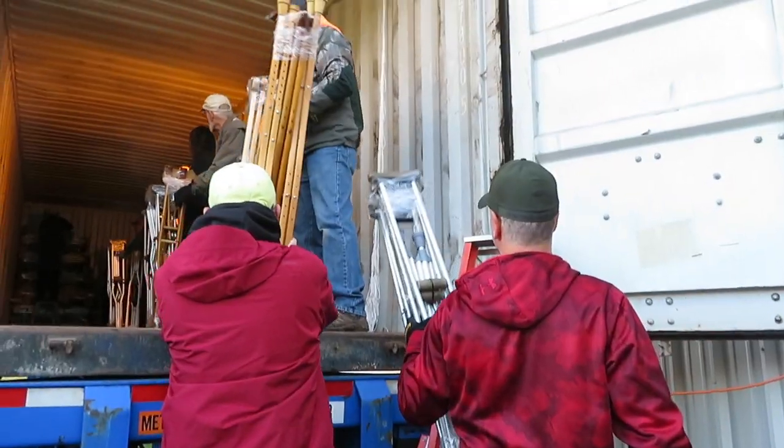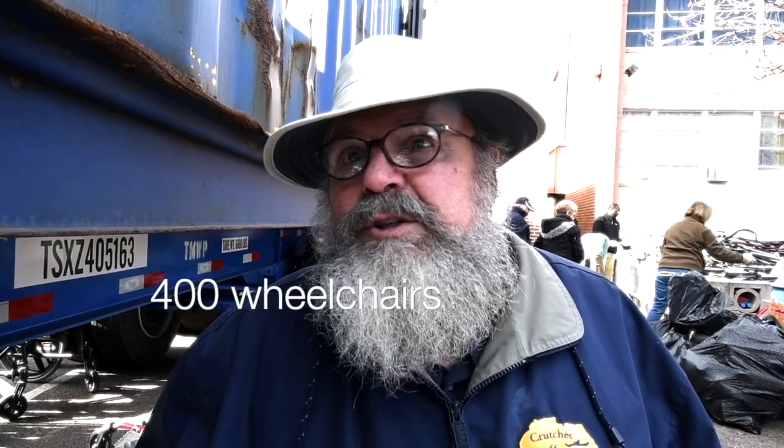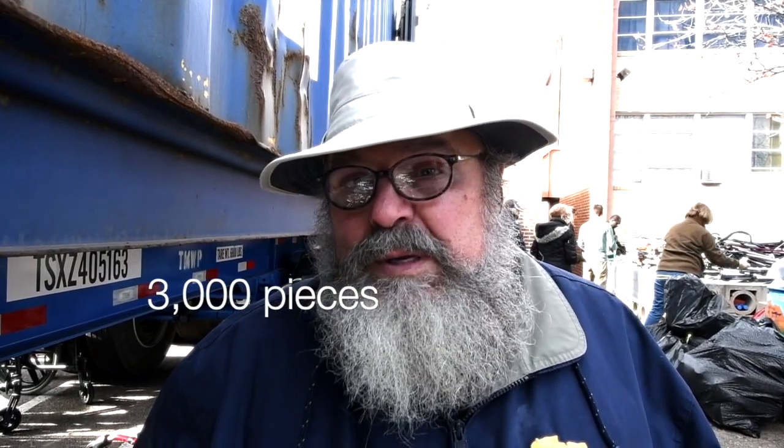So in a 40-foot container, we always try to get about 3,000 plus or minus pieces of mobility equipment. The more wheelchairs that we get on board, the less of everything else that goes on board because they just take up so much space. A full load of wheelchairs is 400 wheelchairs in a 40-foot container. Whereas when we have a mixed load, we'll get 1,800 crutches, 800 walkers, 100 wheelchairs, and then canes, and the knee braces and other items as well. That all is what makes up the 3,000 pieces of equipment.